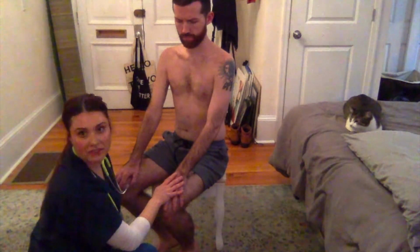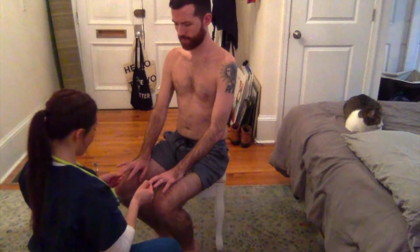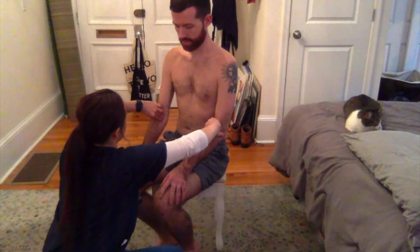Next, we'll check his capillary refill in both of his hands, starting with all of his fingers at the same time. Good. Patient's capillary refill is under 2 seconds. And now we're going to check his radial and brachial pulse. Radial and brachial pulses are equal and even throughout and 2+ present bilaterally.